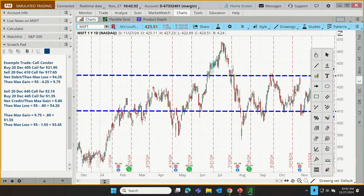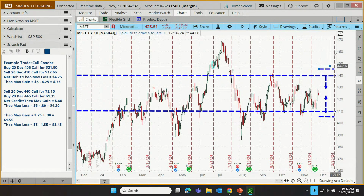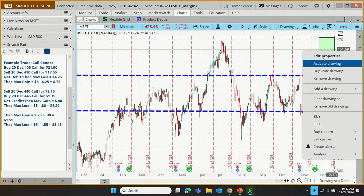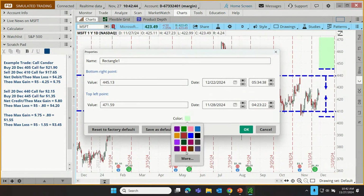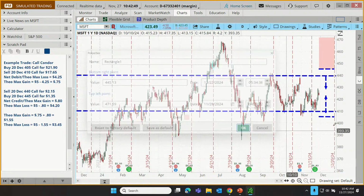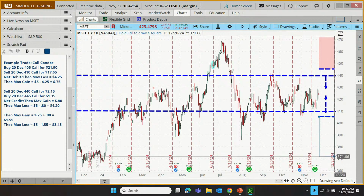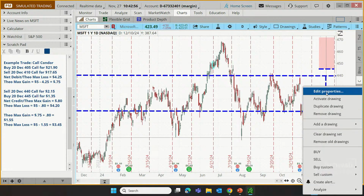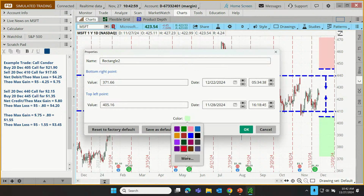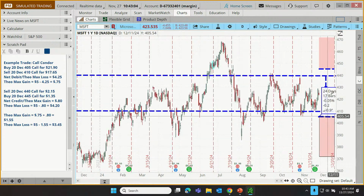Up here, this is the no-fly zone. This is where we'd like to avoid. Let's right-click on this, edit that. Let's make it red. And we'd also like to stay away from here. Those are our maximum theoretical loss territories. There we go. Yep, so we want to wind up right in here.